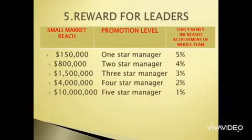When we were talking about the third way to earn, which is sales commission, we said once your small market reaches $150,000, you earn 20,000 naira, and immediately you are promoted to be a one-star manager. What that means is that you become a life member of the organization. As a manager, you become a life member of the organization. You are promoted when your small market reaches $150,000, and you are going to earn 5% of the total activity of your team daily.